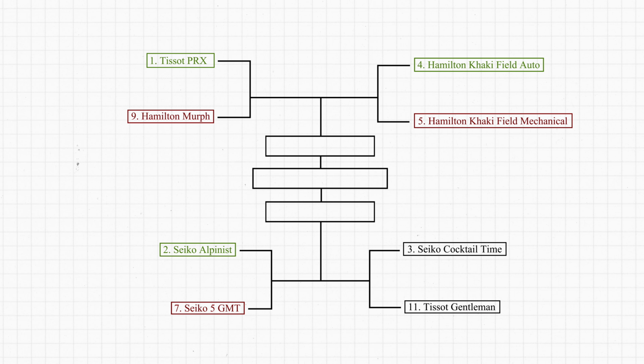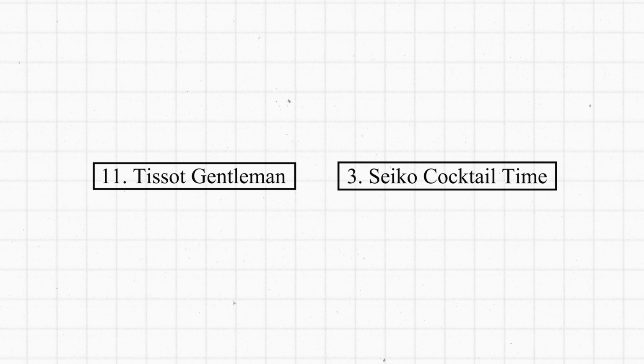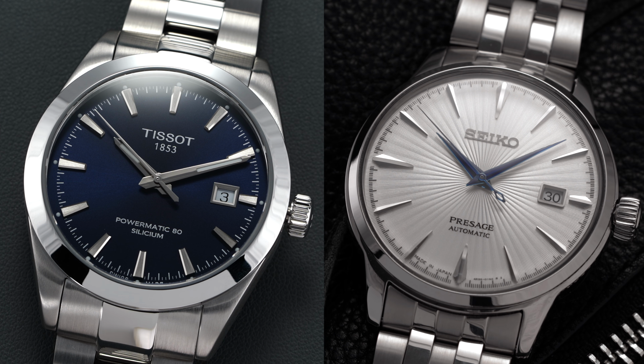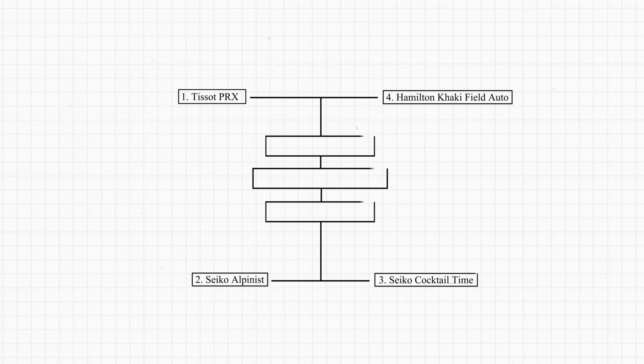And to finish out our round of 8 here, we have the Tissot Gentleman versus the Seiko Cocktail Time. The Cocktail Time, coming in with that 3rd seeding, is going to win out and stay true, so no upsets this round. 58% of the vote going to the Cocktail Time, while the Gentleman only gets 42%. So with that, we have 4 watches remaining.